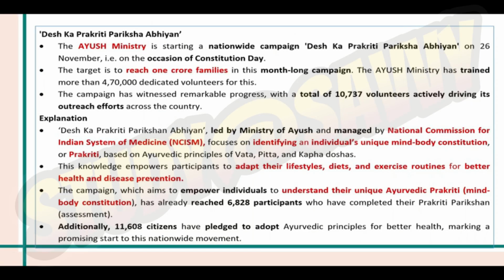Now, talking about this Desh Ka Prakriti Parikshan Abhiyan, it is led by the Ministry of Ayush, and it's managed by the National Commission for Indian System of Medicine. It focuses on identifying the individual's unique mind-body constitution, which is also known as Prakriti. So to identify the Prakriti of individuals, this Abhiyan was launched by the Ministry of Ayush.